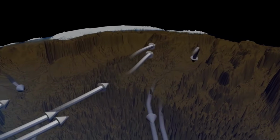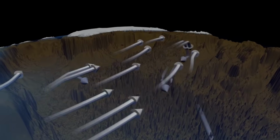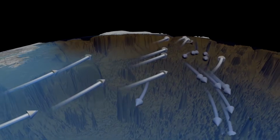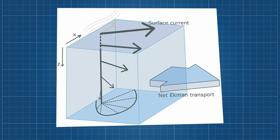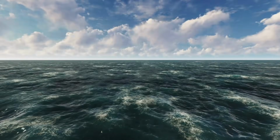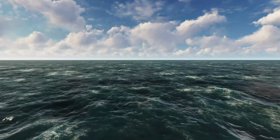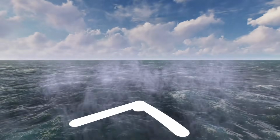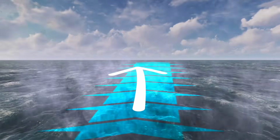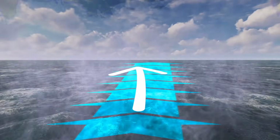The wind, ocean currents, and the special shape of the ocean floor all work together, moving heat and salt up to the surface. In science talk, this swirling movement is called an Ekman transport. Ekman transport is what happens when wind messes with the surface of the ocean. When the wind blows across the water, it creates friction that grabs onto the top layer and pulls it along.